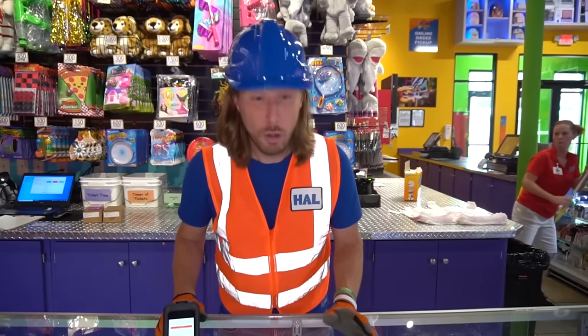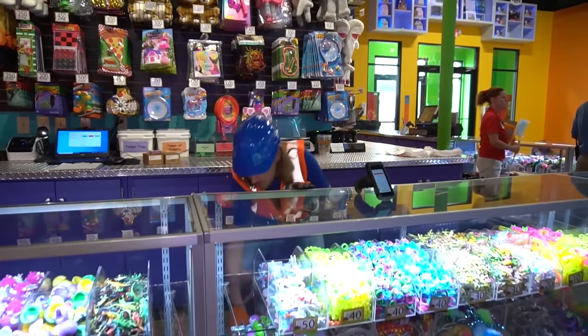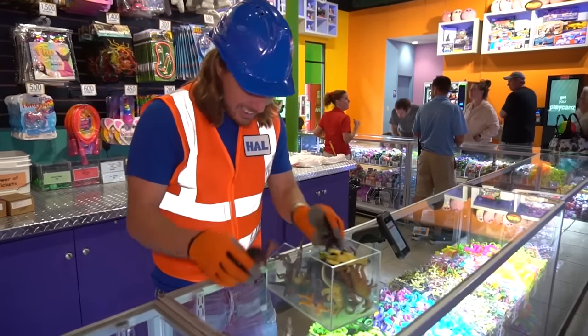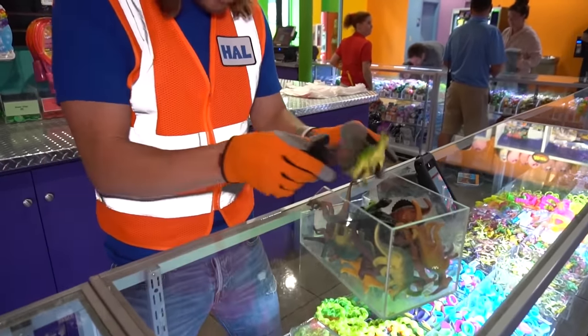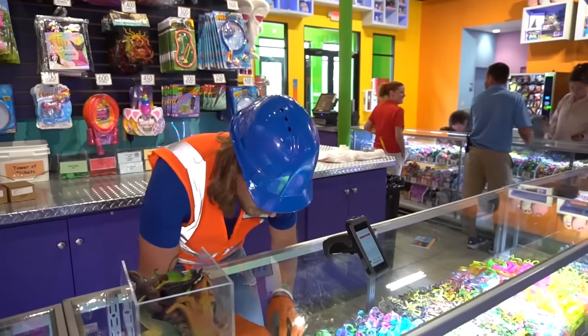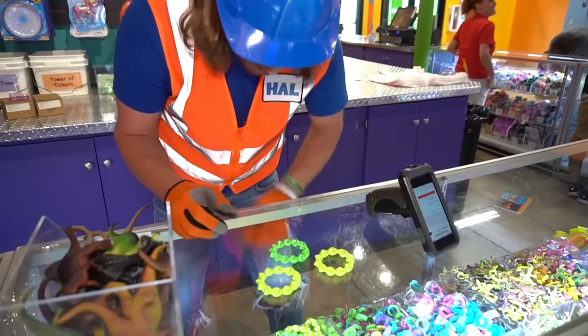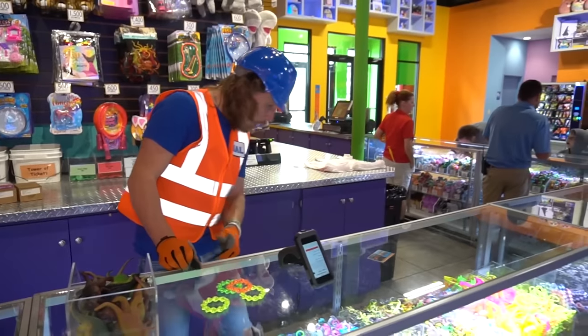Wonder what we could get with all of those points. Look at all of this. Let's see. Oh, check this out. We could get a dinosaur. Look at these. These are really cool. So we could get a dinosaur. That's cool. Oh, and look. We get some really cool bracelets. Oh, those are yellow and green. Oh, they even got an orange one. Oh, that's cool. Let's see.